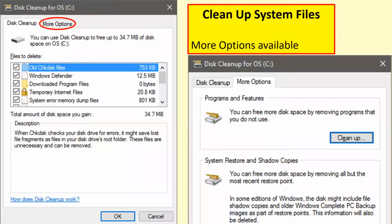Now, if you really want to go further into it, you can also do a disk cleanup on more options, as you can see on the left-hand side of the screen. So you click on that tab, and you get what's on the right-hand side of the screen. More features, programs and features. And that's where it's going to take you into programs and features to remove programs that you do not use and get rid of some of your system restore and shadow copies. Depending on how big your system restore and shadow copies file is, sometimes that helps to get rid of that stuff that has accumulated in there.